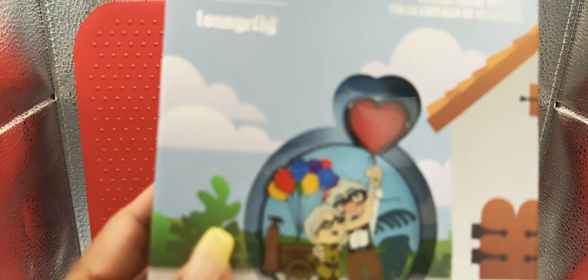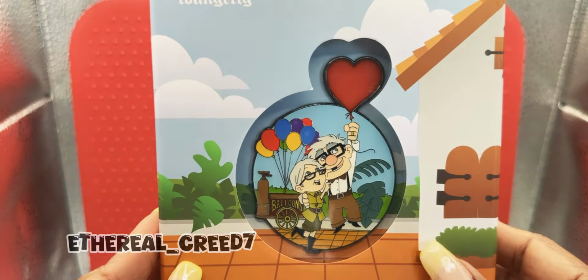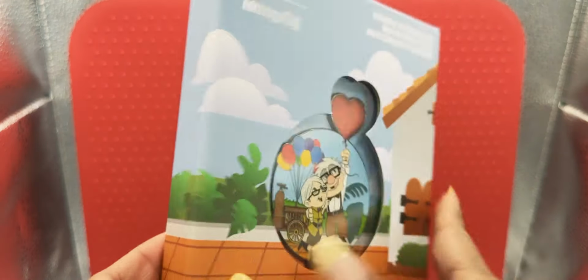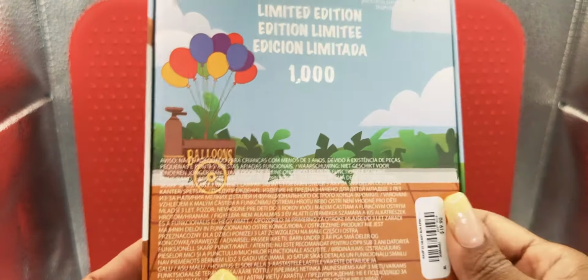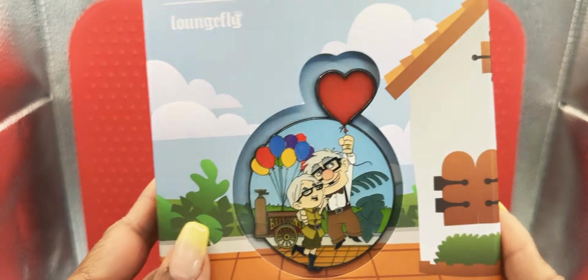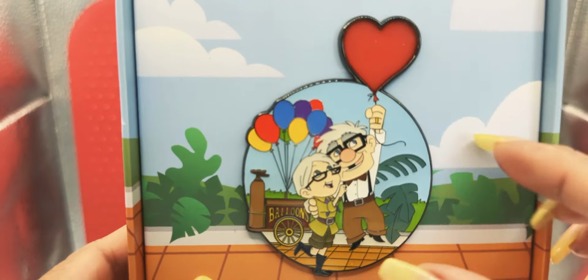So the very first pin was gifted to me by Stephanie over at Ethereal Creed. She's one of my good friends, and she sent this pin my way. It's a Carl and Ellie balloon pin, and it's a limited edition of 1,000. Let me go ahead and take it out. I actually do not have this one, so this is really pretty. This is a round pin, and it looks like it's a 2.5-inch pin.